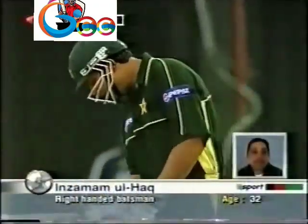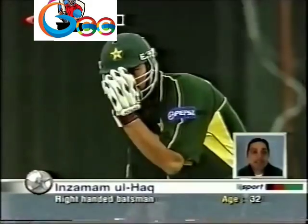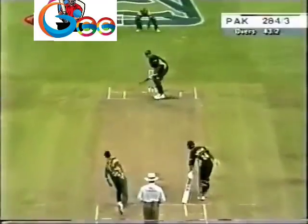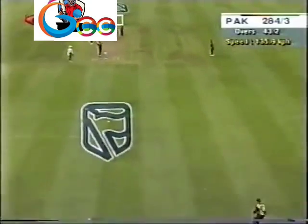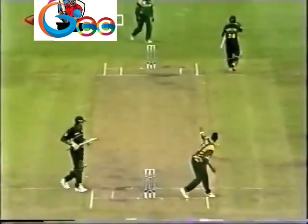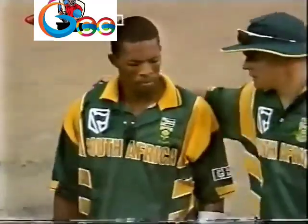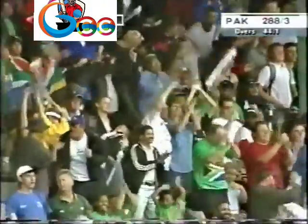I introduce Inzamam ul Haq, a veteran in this Pakistani side, stalwart, and doesn't matter that they've lost Yusuf Youhana, because Inzamam is going to come on and just play shots. The big man is required to play some big strokes here to finish off the innings on a high note. Oh, that's out. Straight to Pollock. High full toss, and Kallis gets his first wicket.